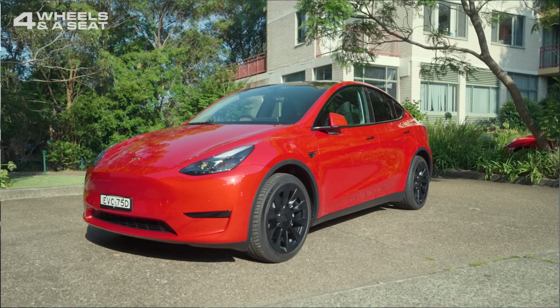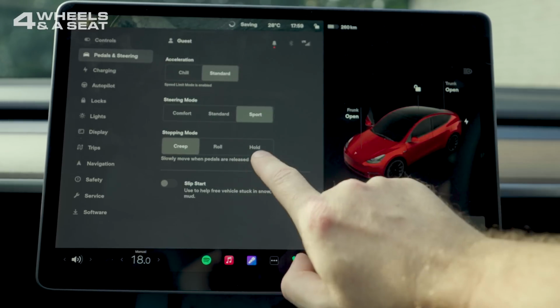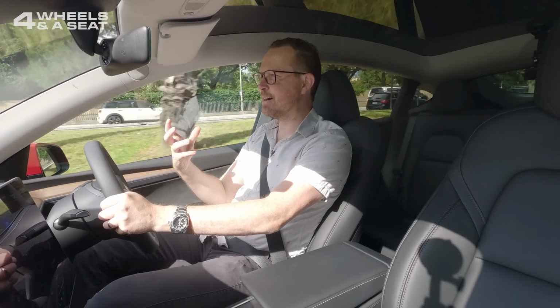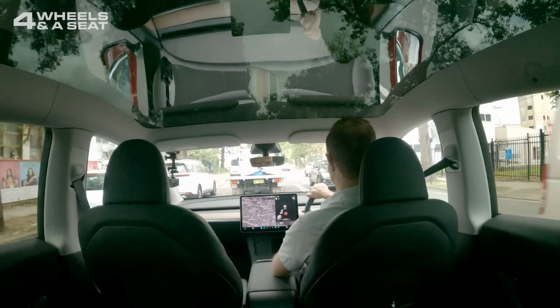There are a few little drive mode adjustments you can make. For example, you can change the steering. There's comfort, normal, and sport. I like sport because it adds a lot more weight to the wheel, and you get less of that disconnected kind of feeling that you get in comfort mode. Yeah, sport is definitely much better.